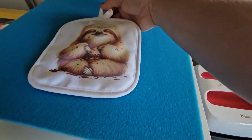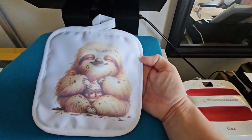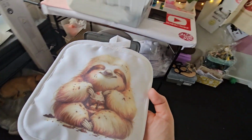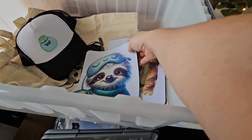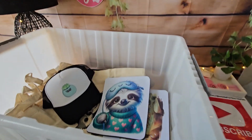Yeah, I think it's just, I don't know. I'm not so sure. Well, you win some, you lose some. I'll put it there to cool. See what it looks like after that. I am so chuffed with these though. Oh my gosh. Love them so much.